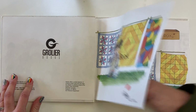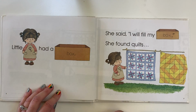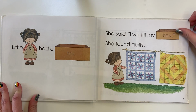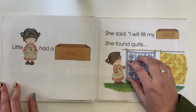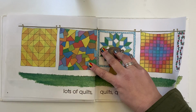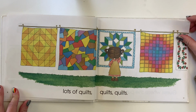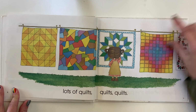My Q Book. Little Q had a box. She said, I will fill my box. She found quilts. Quilts are like blankets that are sewn together with different pieces of fabric, and they make pretty designs. Ooh, look at these. Lots of quilts. Quilts, quilts, quilts. I like this one the best. And this one, actually.